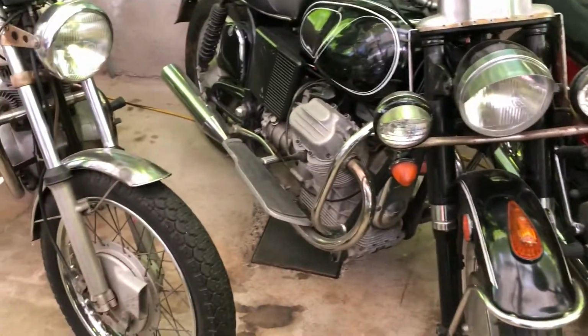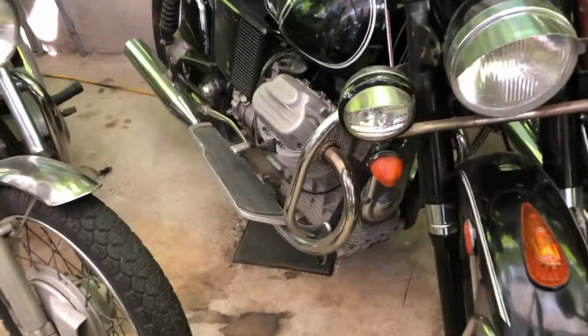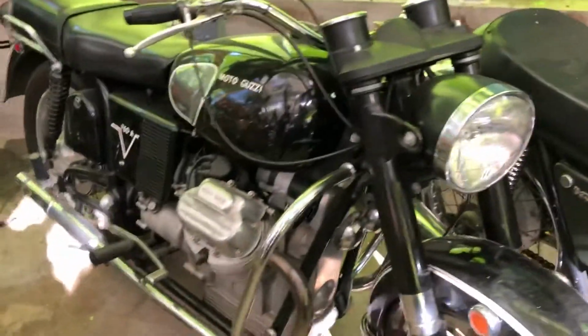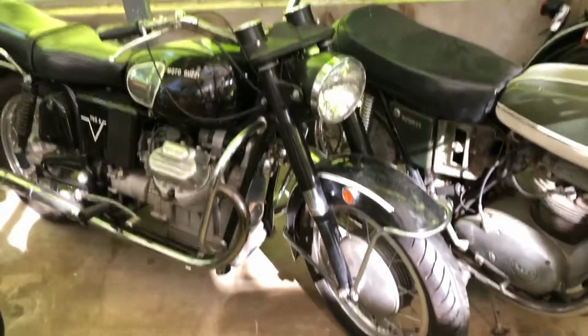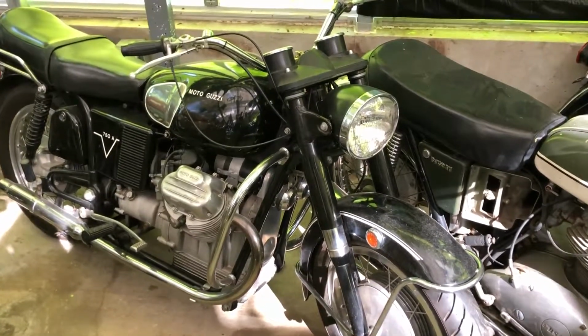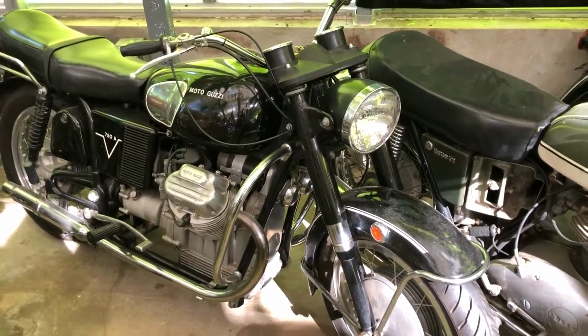Cool floorboards on it too. Wow, those are enormous. Yeah, they are. I think they call those surfboards. I can see why. This is a great bike. This is a 750 Ambassador, but we suspect that it has 1,000cc jugs on it. And it sounds like a Ferrari when you... Really? Yeah, it's pretty badass.